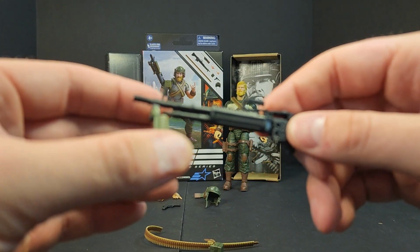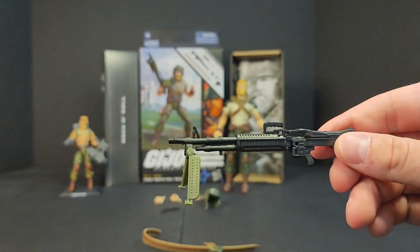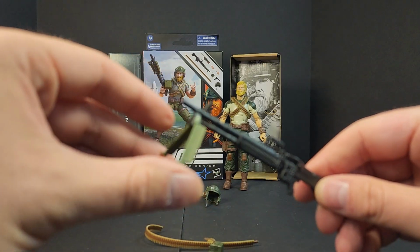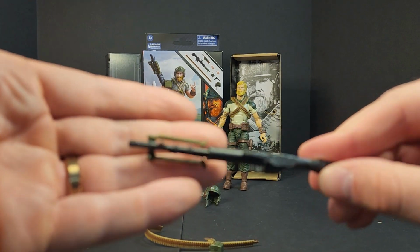Looks awesome. You get this green bipod, so it feels really, if I get this to focus for you guys, it feels really flimsy, and I mean it is. But it should get the job done. It unfolds, and then it folds in.